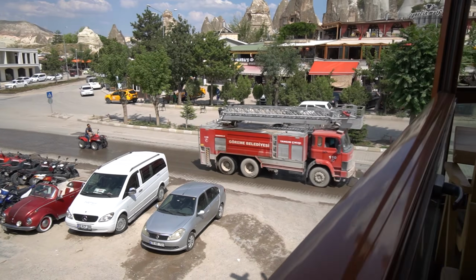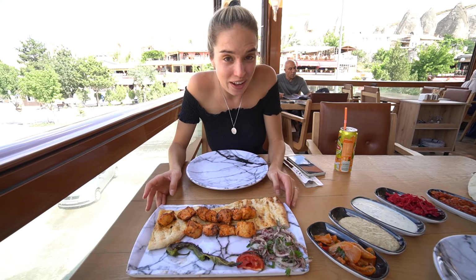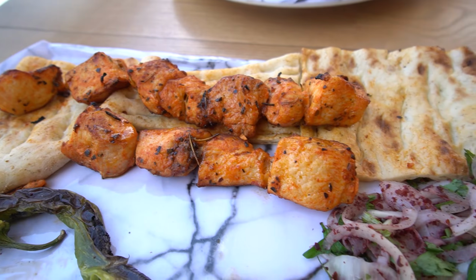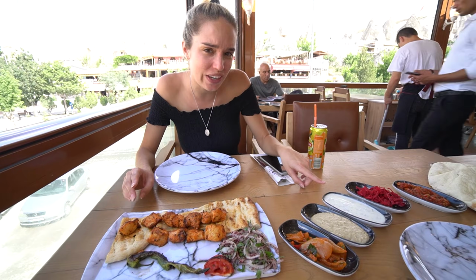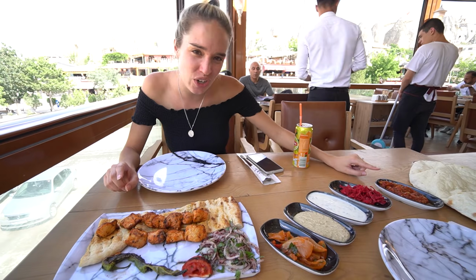That is now the second time that we're seeing that here, and all in one day. Thank you very much. Oh, that looks good. So we've ordered ourselves a chicken tavuk sis. I hope I'm saying that correctly. And then it's come with some extras on the side, like onion and hummus, and this like garlic yogurt dip, and then some red cabbage, and I would say like a Turkish salsa.